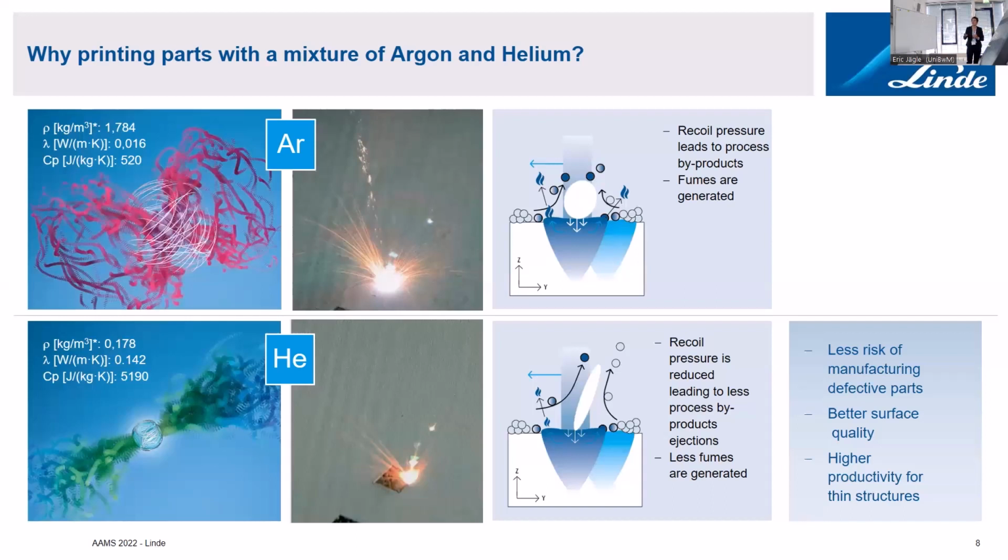You mentioned, yes, helium is expensive, so that's why we wanted to develop a mixture of argon and helium to have the benefits of helium, but not at the expense of the cost. And as well, with only helium, usually the printers are designed for argon or nitrogen, and the pumps are suffering with pure helium, which is so light. So that's how we try to define the best balance with a mixture of argon and helium.